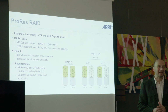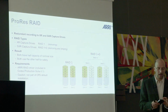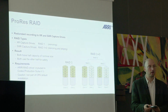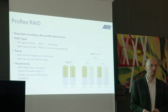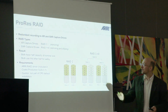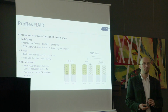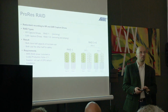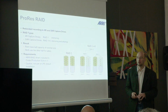Next one is the RAID. On the drive, for technical reasons, we're only using half the drive capacity for ProRes recording. We're using all the capacity for ARRI RAW, but only half for ProRes recording. And that has always bothered me because it's a waste. You have a drive laying around that's not doing anything. So we came up with a solution which is a RAID. RAID is a redundant array of independent drives, and it means you record the footage twice, so you essentially have a backup on the media. In case anything happens, you always have another one available.